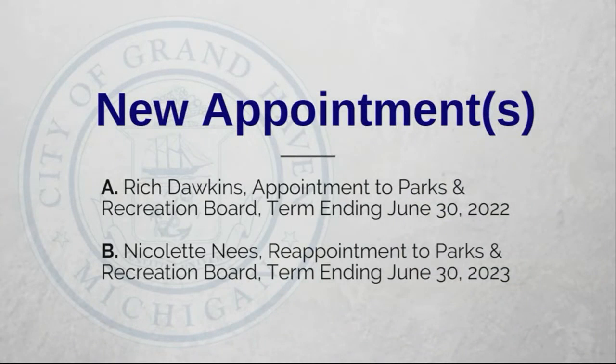This is to appoint Rich Dawkins to the Parks and Recreation Board with a term ending June 30th, 2022, and to reappoint Nicolette Neese to the Parks and Recreation Board with a term ending June 30th, 2023. All right. Is there a motion? So moved. Support. It's been moved and seconded. If there are no questions, we can go ahead and vote. Manetta? Yes. Ruger? Yes. Fritz? Yes. Michaela? Yes.